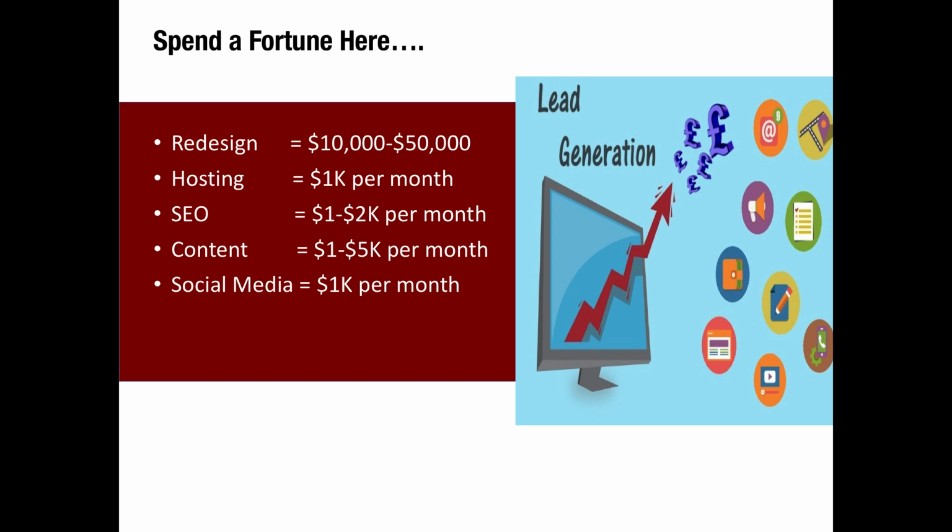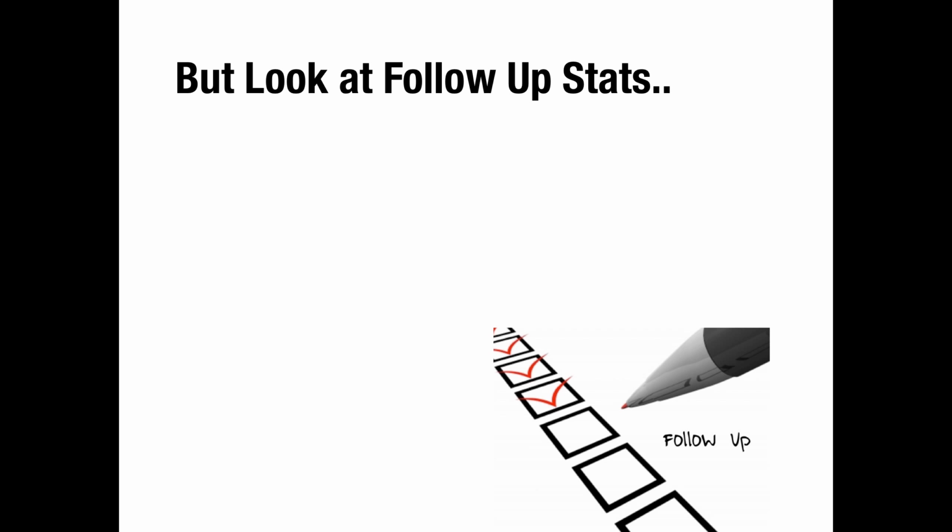You spend a fortune redesigning your website. Then there's hosting your website, SEO, content creation, and social media, and it goes on and on. These costs add up to many thousands of dollars per month. This is the price you pay, though, for doing business, and it's very necessary to compete in a popular, crowded marketplace. But I think you'll be surprised at the stats when it comes to staff following up on those leads you just paid dearly for.